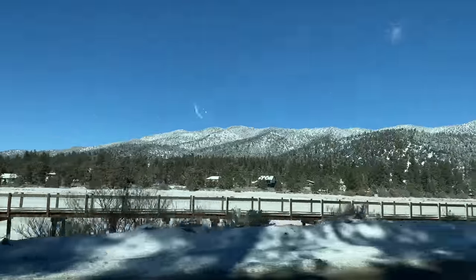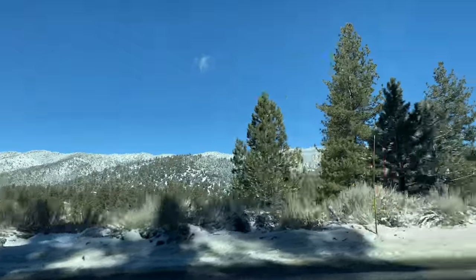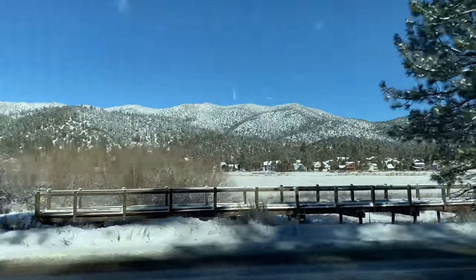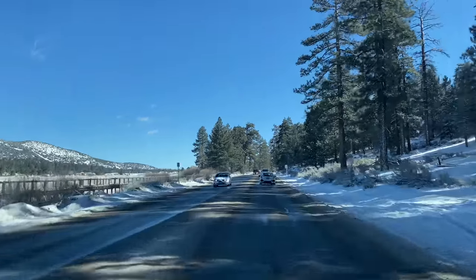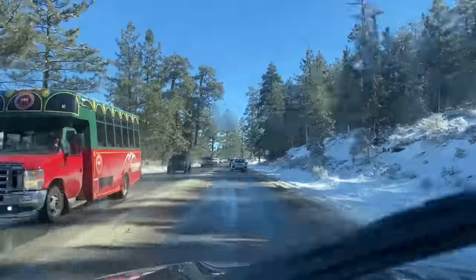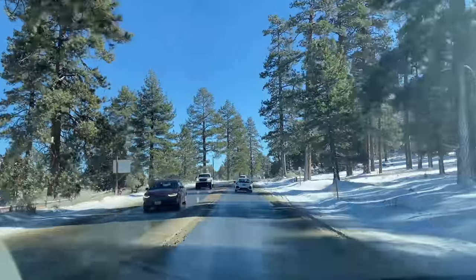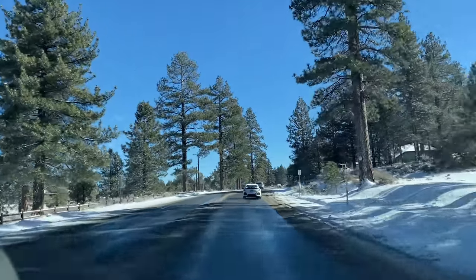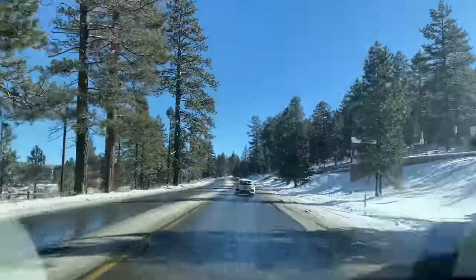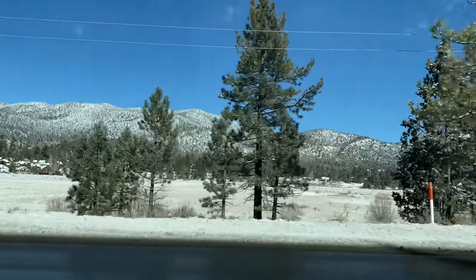It's just gorgeous out here, guys. Wow. Just gorgeous. It's nice to see that those mountains on that side over there actually have some decent snow on them. So yeah, our first stop is going to be the Sugarloaf region. Yeah, this is so pretty out here. Oh man.